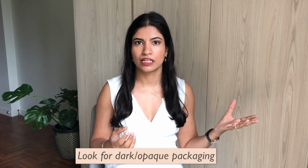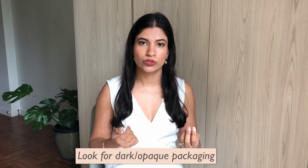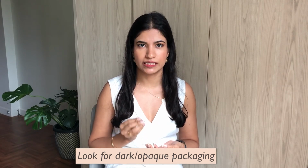And finally, pay attention to the packaging of your vitamin C product. Especially if you are going for ascorbic acid, just make sure the packaging is a dark color to prevent light from degrading your product. And also look for a pump bottle or individually sealed capsules just to prevent exposure to air.